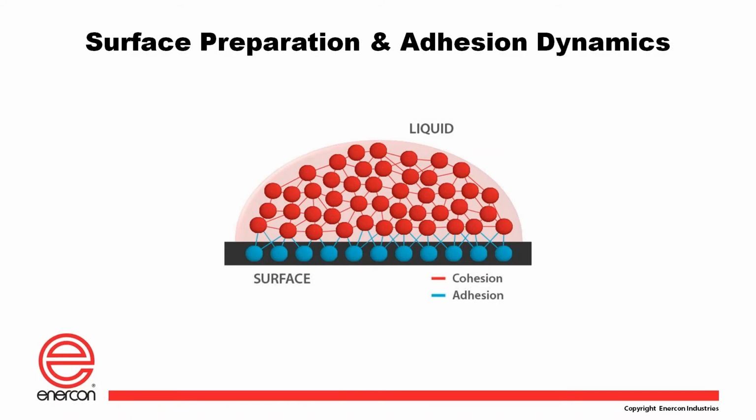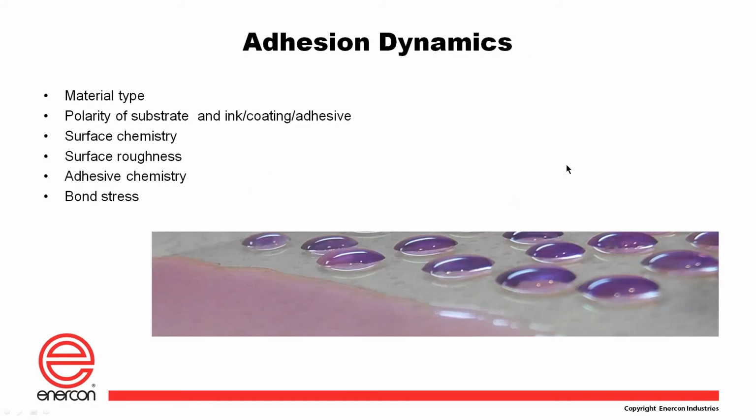Thanks, Mark. Let's begin by talking about surface preparation and adhesion dynamics. We're going to dive into the specifics of both of these topics. One of the most important things that we look at when we talk about the dynamics of adhesion is, first of all, going to be the material type of which your product uses. Whether it's polypropylene, polyethylene, PET, nylon, whatever it might be, we have to take a look at that material to make sure we know what the best technology might be to match to your application.